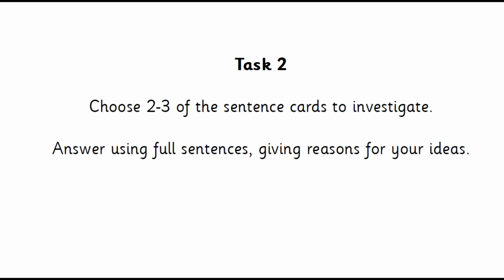Look at the sentence cards which have been loaded onto the virtual classroom. Can you come up with some arguments for and against each of the statements? Use full sentences and give reasons for your ideas. Enjoy!